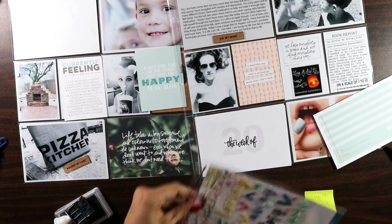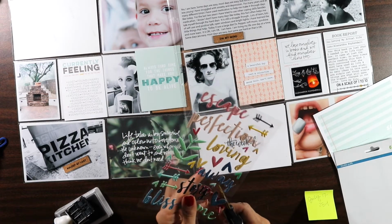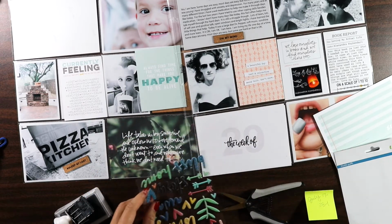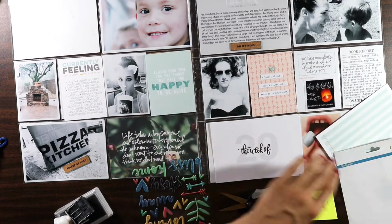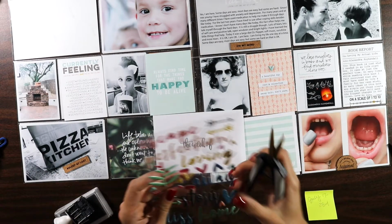So real quick, I'm going to bring you back to what I am doing in this spread. Like I said, the marketing card is from Allie Edwards. And also from Allie Edwards is the Currently Feeling card and that pink card with all the plus signs.